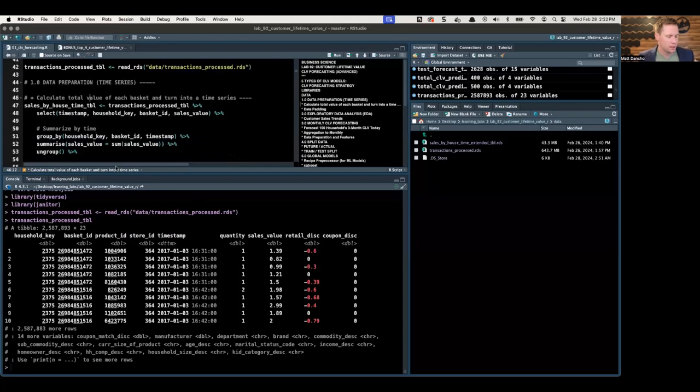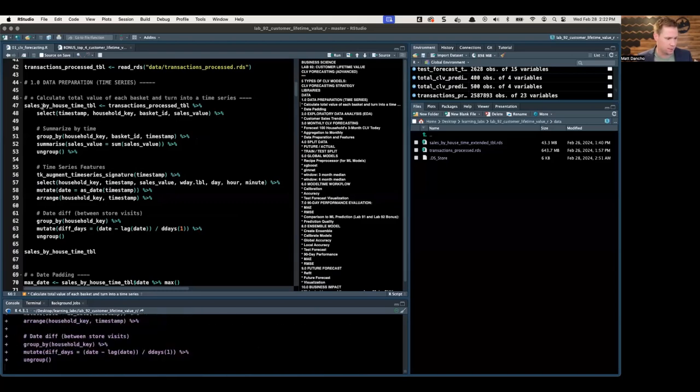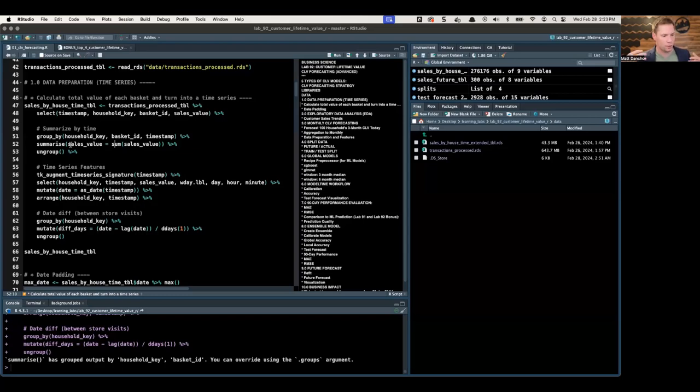Okay. So the first thing we need to do is prepare this for a time series analysis. This will take a little bit of time to run because I'm doing some group-wise calculations on 2.5 million rows of data. It's running right now, but I'll explain what it's doing. We're just selecting the columns that we need. There are three different steps here. We're going to summarize it by household key, basket ID, and timestamp, and get the total value by basket. And then we're going to ungroup it.